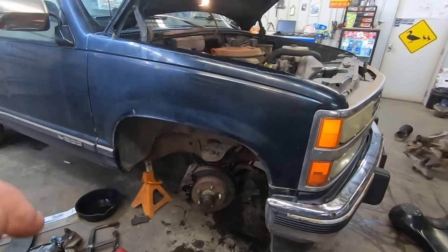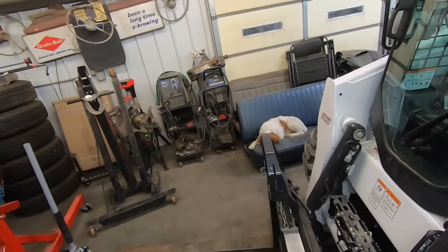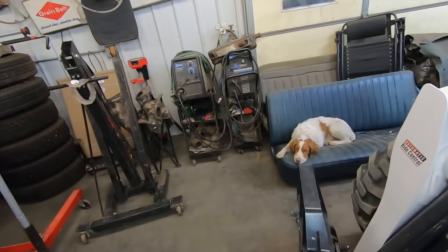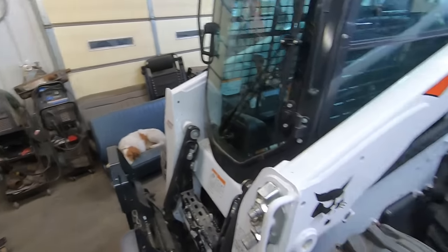So we got the front end wrapped up, and I think we're calling her a night. Duff's over here passed out on the old Casper square body seat. Says it's time to go home.